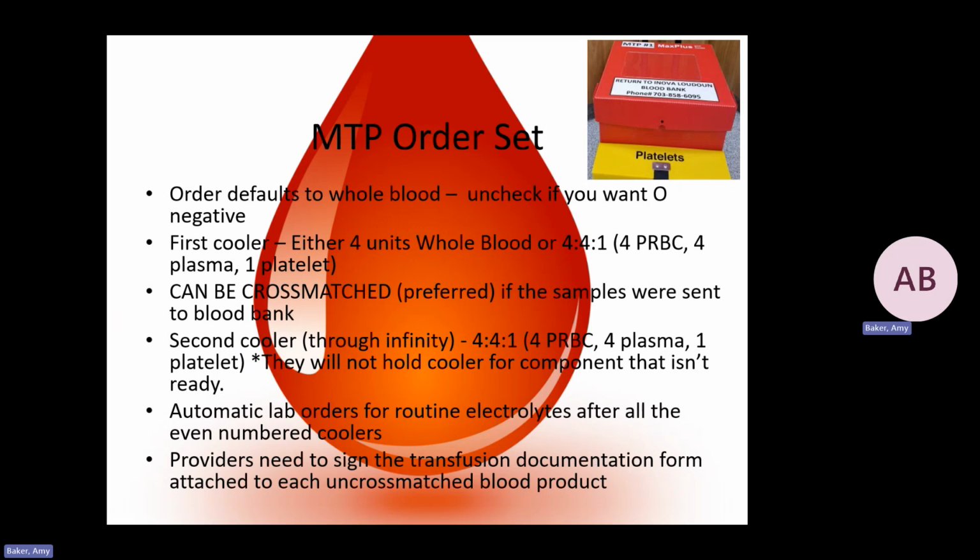Okay. First thing to note is the MTP order set defaults to whole blood. Please uncheck if you want O negative blood. Like we went over before, the first cooler will be either 4 units of whole blood or the 4 and 1: 4 packed red cells, 4 plasma, 1 platelet. It can be cross-matched and is preferred if the samples were sent quickly to the blood bank. The second cooler on will be 4 and 1.